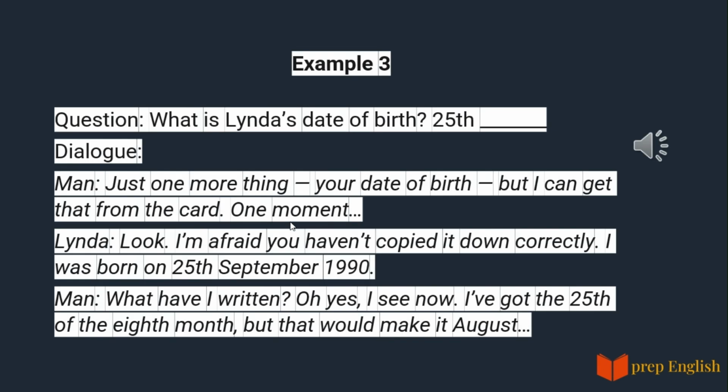Just one more thing. Your date of birth. But I can get that from the card. One moment. Look. I'm afraid you haven't copied it down correctly. I was born on September 25th, 1990. What have I written? Oh yes, I see now. I've got the 25th of the 8th month, but that would make it August.